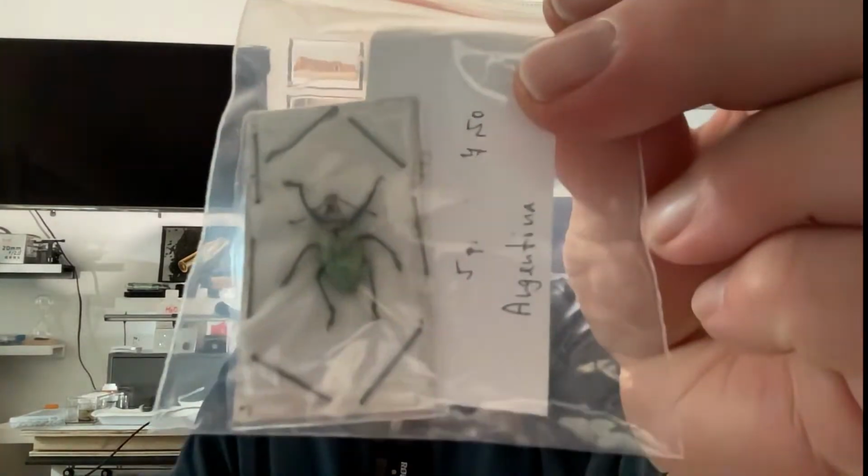A jewel beetle. Not very much to look at on the top, but the underside of this is beautiful. Photograph that. I've already shown you that little weevil, my favorite weevil. I'm going to show you the rest of these while I'm doing it.